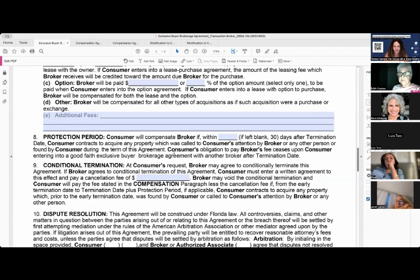So let's read that carefully. It says, consumer will compensate the broker if within, let's say, 30 days after the termination date. So after this is terminated, right? Because you're going to have some buyers who might want to terminate this agreement. They might say, I decided I'm just going to go work with my sister, so I want to cancel our agreement. Which they can. They can cancel their agreement, but that's where you need to make sure that you're protected.